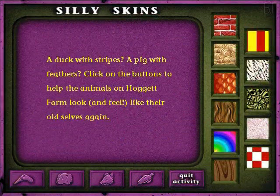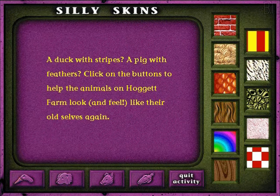A duck with stripes? A pig with feathers? Click on the buttons to help the animals on Hoggett Farm look and feel like their old selves again.